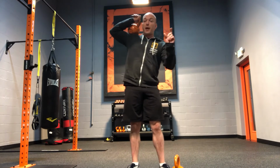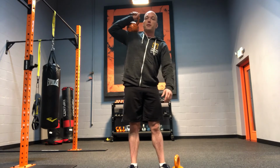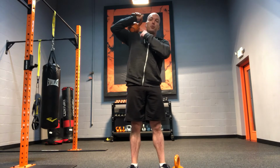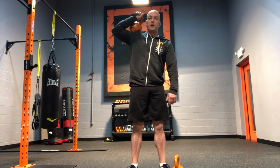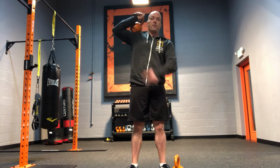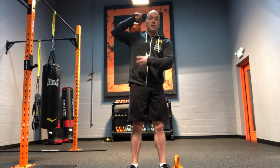They either do it because they don't know any different and the coach hasn't instructed them to do different, or B, they're being lazy. So people put kettlebells on their shoulders like this because they don't want to build strong stomach muscles. It's easier for me to put it on my shoulder. Me, I want strong, solid stomach muscles.